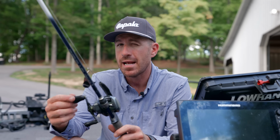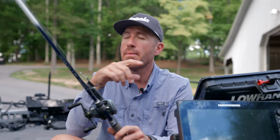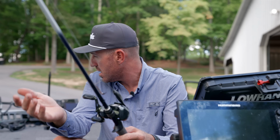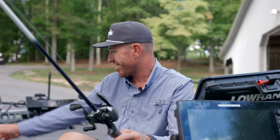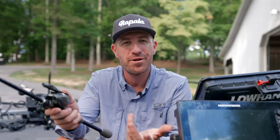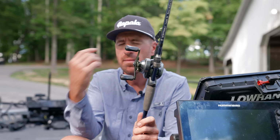I want to hear your guys' opinion on that. Do you like bulky handles? Do you not like those bulkier handles? You like more low profile? Drop a comment on that one too, because I'm looking through reels, I'm playing through reels and stuff, and I have a Cast King, a Duckett, a Shimano, an Abu, another Shimano, another Cast King. I have a whole plethora of reels right now, and so I want to hear your guys' opinion on this.